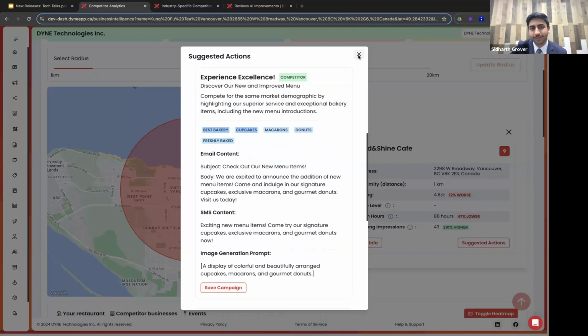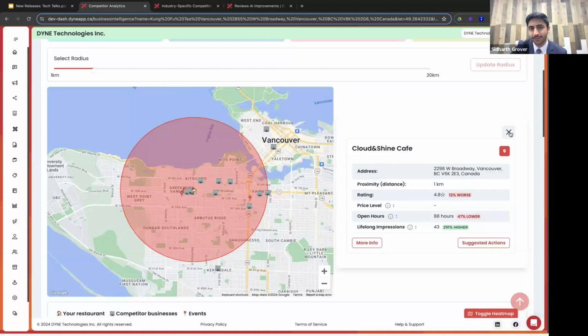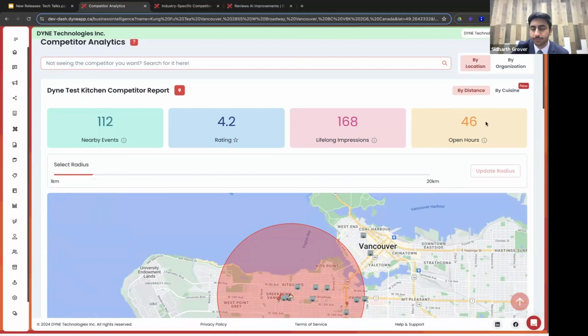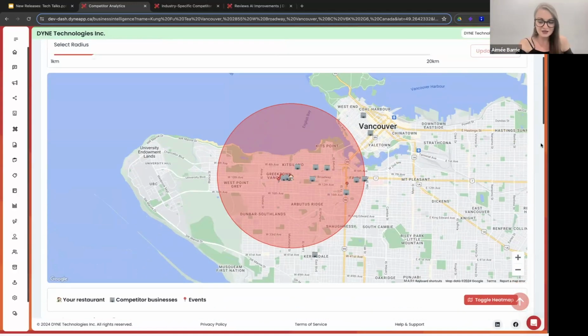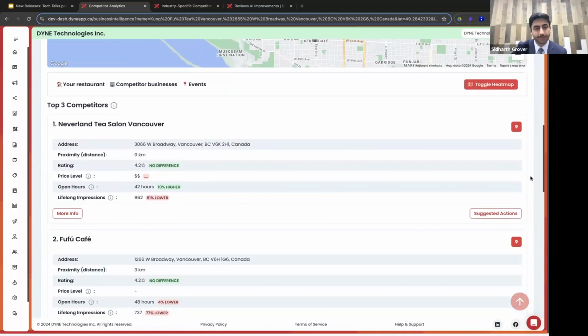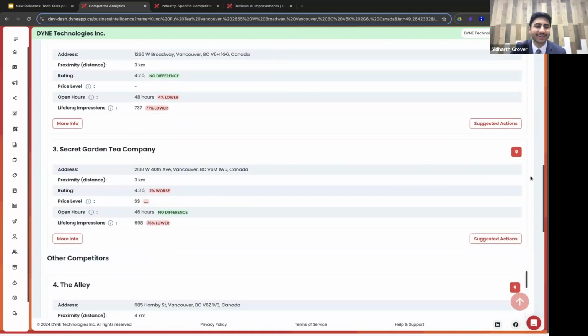We make sure that all of this information does not go wasted, and you can take advantage of every single data point that we're tracking for your competitors: events, footfall, menu and reviews. So what I'm hearing, Sid, is that you created a campaign, a pre-built marketing tool based on the success of your competitors? Exactly, that's what I'm saying. Amazing.